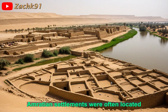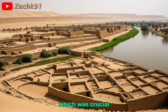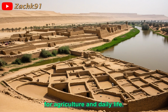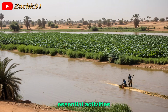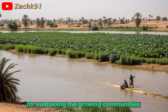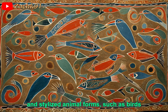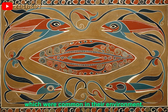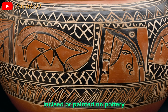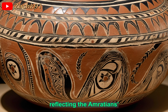Amratian settlements were often located near the Nile River for easy access to water, which was crucial for agriculture and daily life. The proximity to the Nile allowed for irrigation and fishing, essential activities for sustaining the growing communities. Amratian art often featured geometric patterns and stylized animal forms, such as birds and fish, which were common in their environment. These artistic motifs were often incised or painted on pottery and other artifacts, reflecting the Amratians' close connection to nature.